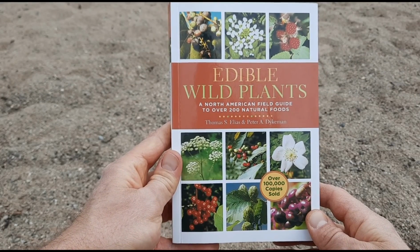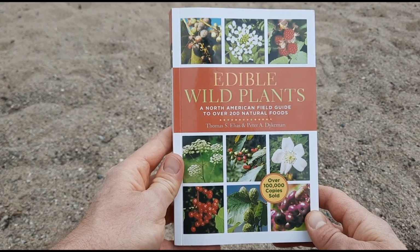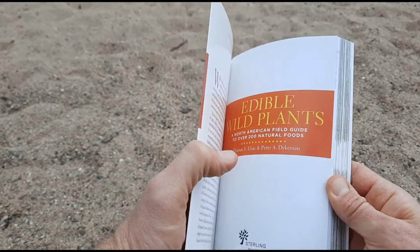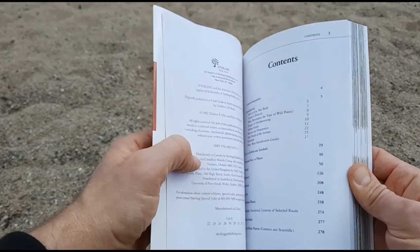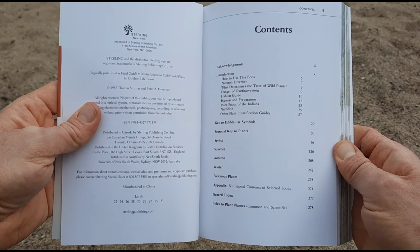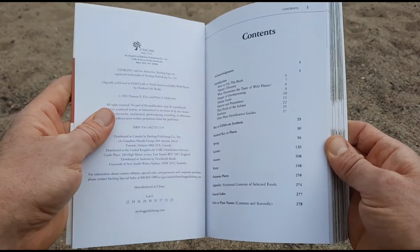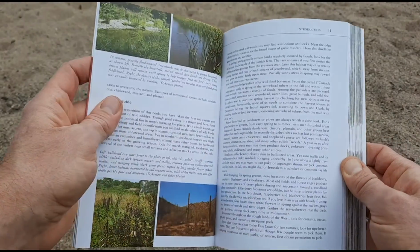Edible Wild Plants by Thomas S. Elias and Peter A. Dykeman. North American Field Guide to over 200 natural foods. Just a quick look at the table of contents. One thing that I'll say about this book that I think is cool is the way it's organized into seasons. It's been handy for me for a couple of reasons.